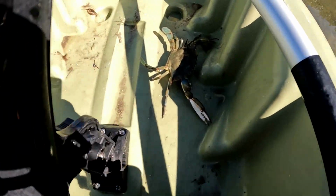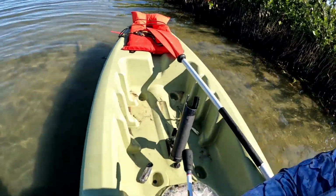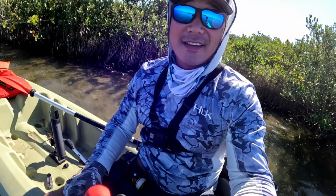So look who decided to join us today. Finally, didn't skunk. I actually caught that blue crab on a rod and reel. He was holding on to one of my shrimp, and I just reeled him in slowly. That was pretty cool. So I didn't skunk. At least I got a blue crab for during the night. Never thought I'd be so happy to see a little medium-sized crab, but I'm happy.